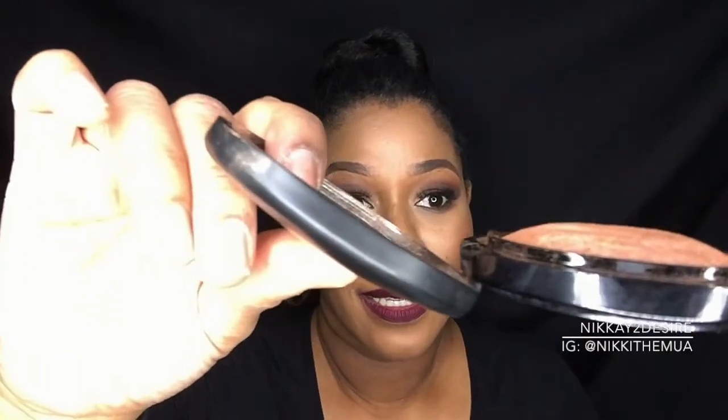And this highlight retails for, I'm gonna say, $34. But when I say, once you buy this, if you have to replace this, it's because you're using it all the time. Any of the mineralized compacts, whether it's the actual skin finish or the highlights, come like this. And as you can see, I'm barely putting a dent in that part of the highlight. And this is rounded. So unless you're on that shiny tip, you get a whole lot of wear out of this thing. So you definitely want to invest in Mineralize.